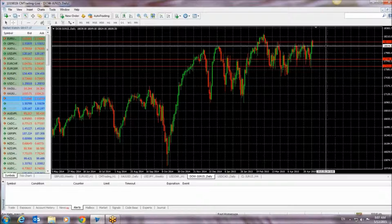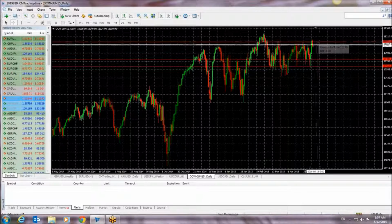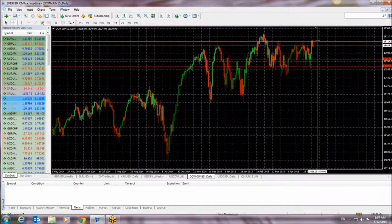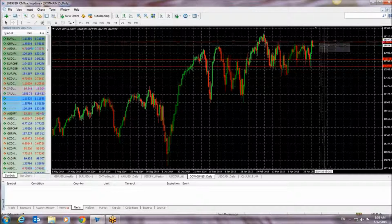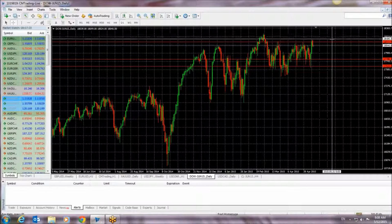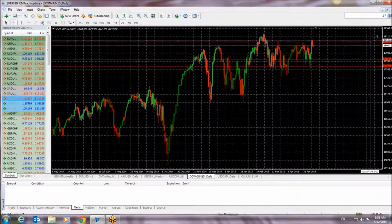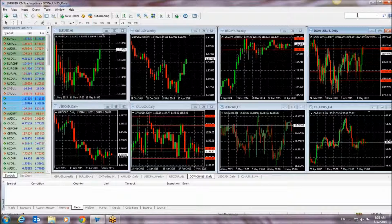So again, if it's going to consolidate at these levels, with a low of 18,025-ish and a high of 18,130-ish, and it's going to somewhat just churn between these two levels, then I suspect that we will break out higher. But we really have to maintain a new level and sustain it in order for it to go higher. So let's see how that unfolds during the week.